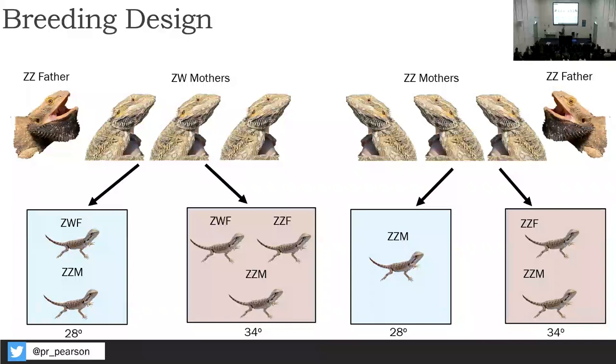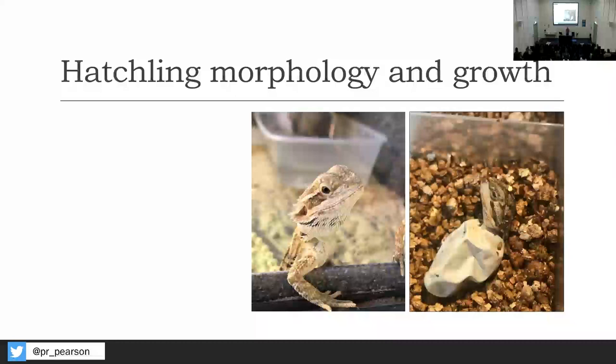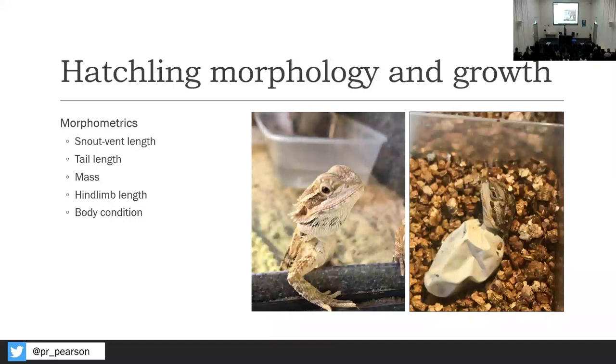So looking at the hatchling morphology and growth over time, I have the cute little baby lizard sticking his little head out of his egg there. I measured a whole heap of hatchlings and looked at various morphometrics that can be associated with performance traits and fitness, such as snout vent length, tail length, mass, hind limb length, and body condition. And I looked at this immediately after hatching, at 5 to 7 weeks, and then at 10 to 12 weeks.